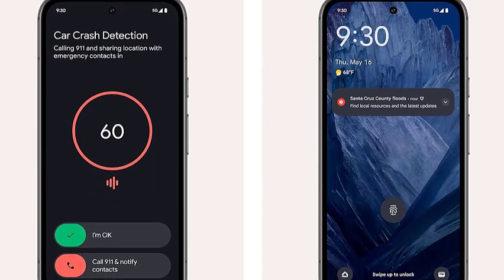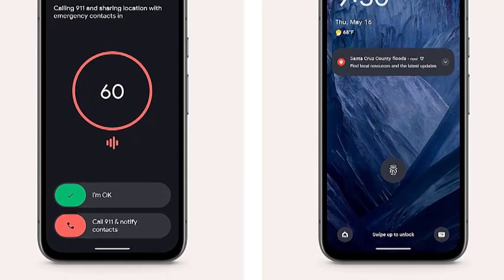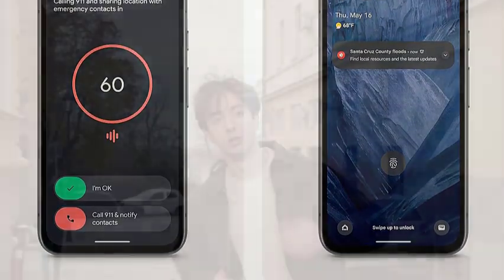Additional perks include secure face unlock and fingerprint unlock, both compatible with apps requiring biometric authentication, providing more unlocking options. There's also NFC for contactless payments and an IP67 rating for protection against the elements.